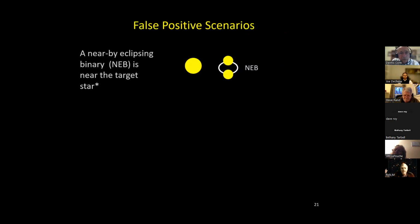Now, here are some scenarios that would confound TESS. What we see here is a case of a star on the left, and next to it, an eclipsing binary. That is to say, two stars that are orbiting each other. We call this a nearby eclipsing binary simply by the fact that it's an eclipsing binary nearby the target star. From TESS's point of view, all of these three stars might be blended together. So when the eclipsing binary is occurring, TESS is going to see in the blob of light of all three stars a drop in light, but it will not have been able to distinguish where that drop in light is coming from.